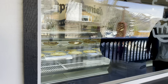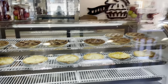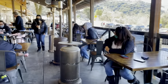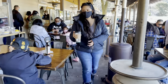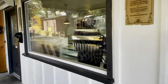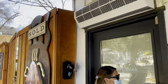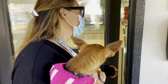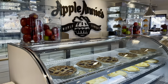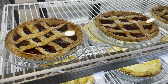Look at these beautiful pies right here. So delicious. We're going to try to get in. Hopefully they're seating. Look at these pies. So delicious looking.